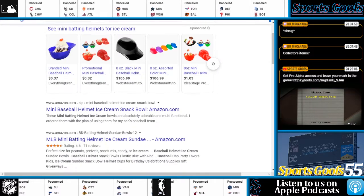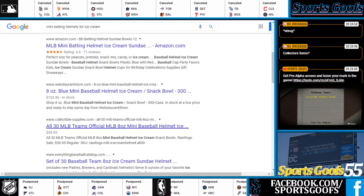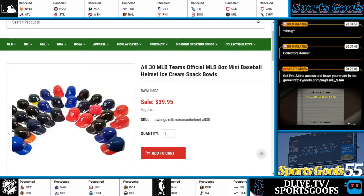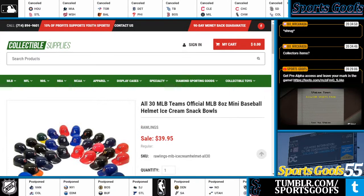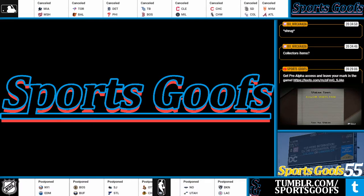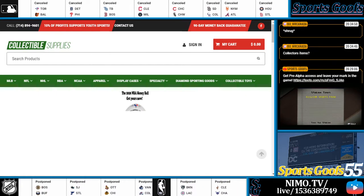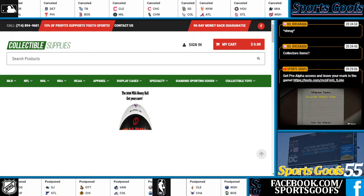They sell generic ones, but I'm looking for the all 30 MLB team helmets. Here, collectible supplies. How up to date is this one? Nope, not up to date. They got the old Marlins on there. I have a decent collection. That might be something I'd end up trying to complete someday. I mean, a lot of those are over 20 years old. It'll never be complete. Yeah, I get that. There's always going to be a new minor league team.